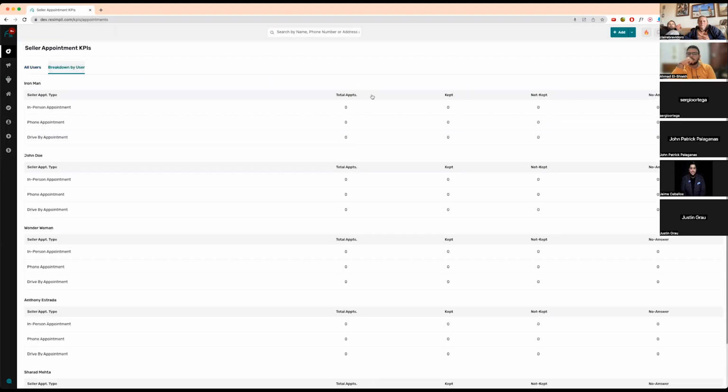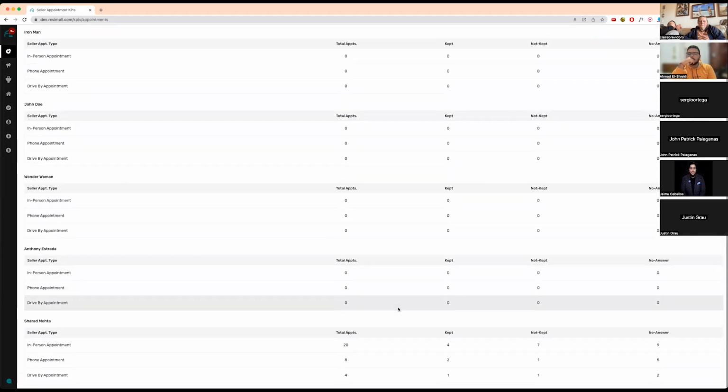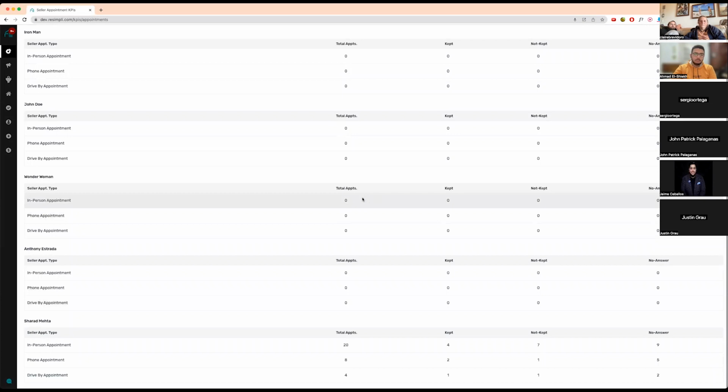And then you can also see by every single team member. You can see all the team members that you have, how every single team member is doing when it comes to their appointments. So you can hold them a little bit more accountable on, hey, Wonder Woman had 10 appointments, didn't keep any, what's going on. So you can have a little bit more accountability for every team member when it comes to appointments also.